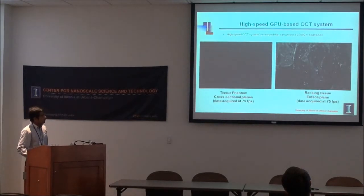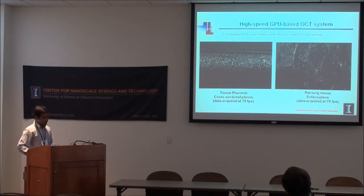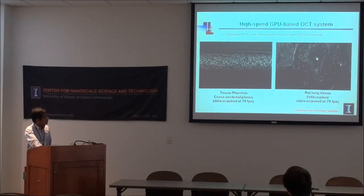In order to study the dynamics of these particles, we needed a very high-speed system. So we spent some time developing a high-speed system that does the processing using a graphics processing unit. These are some representative data sets that we took. This is a tissue phantom, and this was acquired at 75 frames per second. And this was a rat lung tissue, again acquired at 75 frames per second.